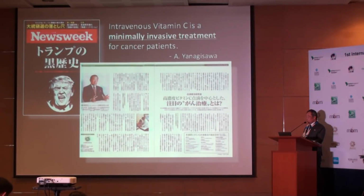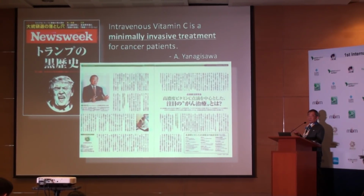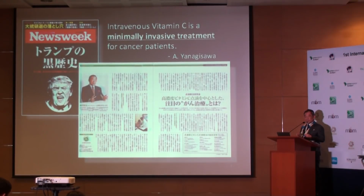Now I would like to talk about IV vitamin C. This Newsweek magazine was published last year in September. This is Donald Trump. This is in Japanese, Black History of Donald Trump. He was not the president. Okay, this is news. We sent articles to the Japanese edition of Newsweek magazine, and we said intravenous vitamin C is a minimally invasive treatment for cancer patients. So patients are our priorities, and we always have to think about the patients; we have to choose not harmful and more minimally invasive treatment.